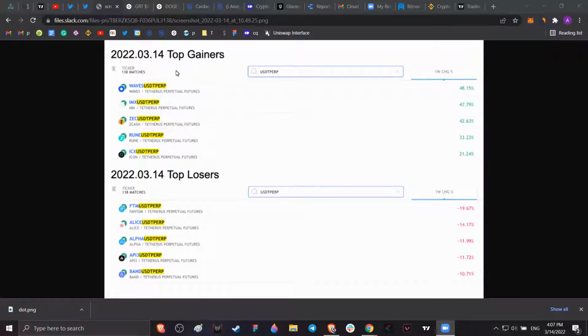Today we're going to be taking a look at the top gainers of the week and the top losers of the week, and see how the coins are positioned based on TA.